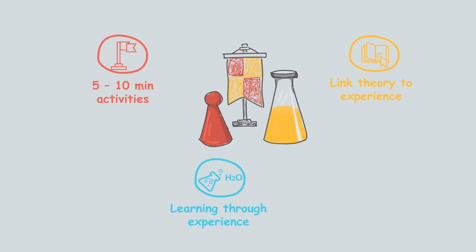Make sure your activities relate to the topic and enable the audience to easily link the theory to the experience. A good practice is to ask the audience to visualize how they could use this knowledge or skill at a later stage back in the workplace. By doing this, you transfer the learning and the experience across to the implementation, which forms a very powerful and lasting connection.